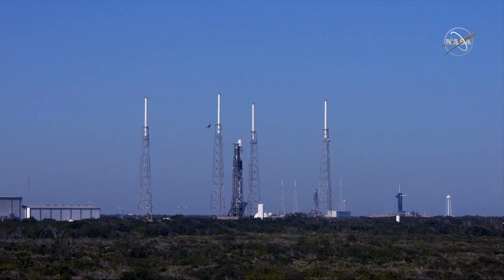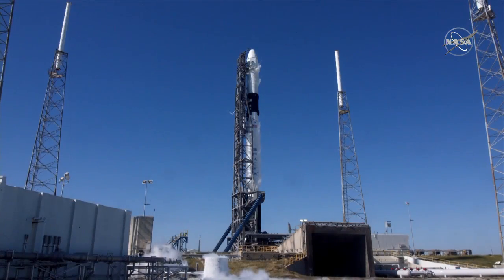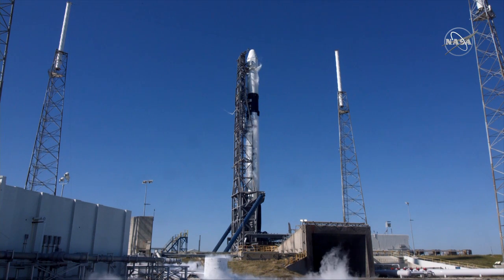SpaceX does a late fuel. They like to fuel as late as possible to allow their cryogenics to be as cold as possible so they can pack as much in there as densely as possible. That does allow them to have more performance, because if you can pack more fuel in there, you have more performance opportunity, so that's great.